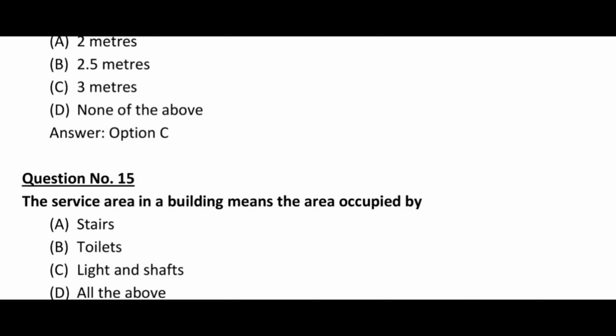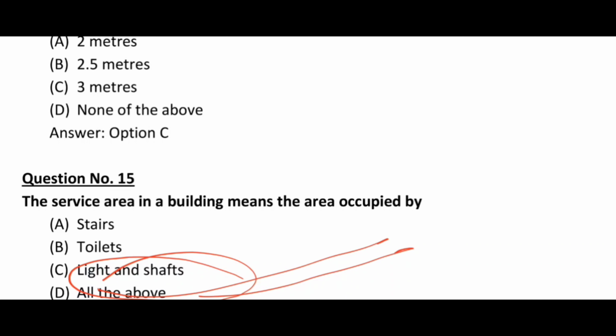Next question, the service area in a building means the area occupied by: A stairs, B toilets, C lift and shaft, and D all the above. So the correct answer is all the above, option D.